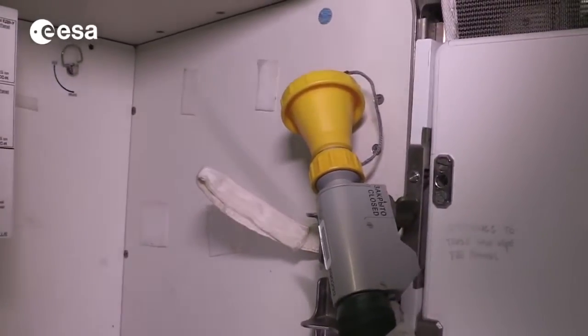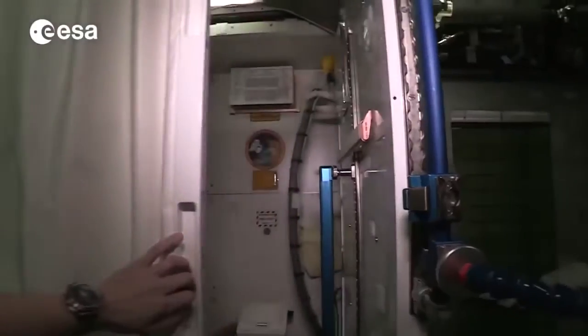And welcome to the toilet of the International Space Station. Let's say you're up here on ISS and you need to go to the restroom.